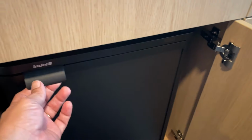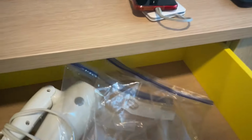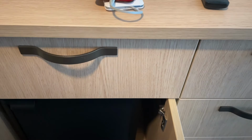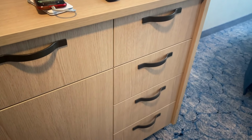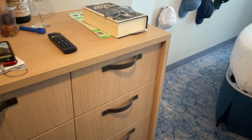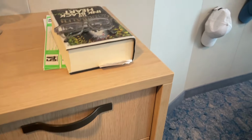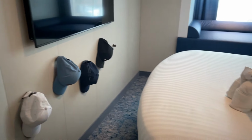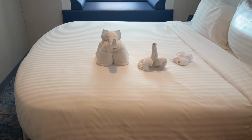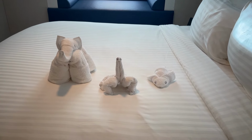Mini fridge. Drawer space, there's the hair dryer. There were also menus in here for room service and tissue. And then a pretty good amount of space. Drawers over here. Hooks, I don't know if that's what they're for, but that's where we hung our hats. 3 days worth of towel animals that were left in our room after the room was made, so pretty neat.